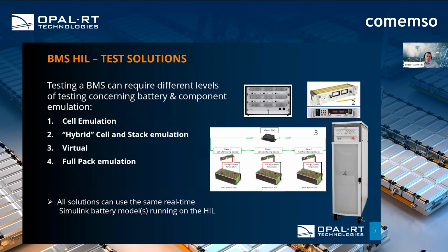So finally, a little bit of overview from our side on what we cover in terms of BMS HIL testing solutions. Together with comemso, our partner, we provide cell emulation, so basically sink and source systems on the cell level. Then it comes all the way through to the pack level with full pack emulation, what you see at point 4. Of course, full pack emulation then meaning, for example, 800 volts and various hundreds of kilowatts.